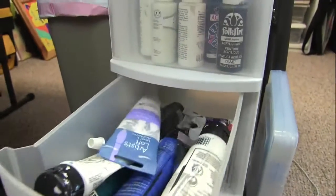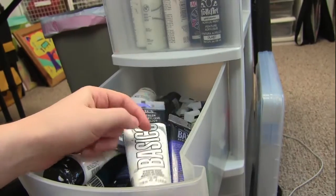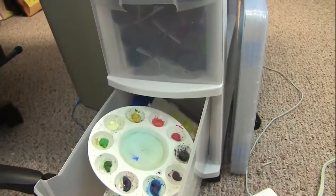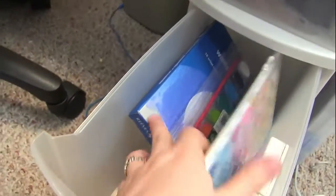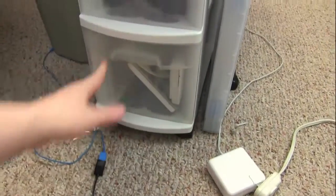And this is my nicer acrylics, these basics and these larger tubes. I get a lot of white in these because I use a lot of white, obviously. And then down here is all of my watercolors. This is my watercolor palette, and just some of my cheap watercolors I have in there. So now my paint is organized in this drawer.